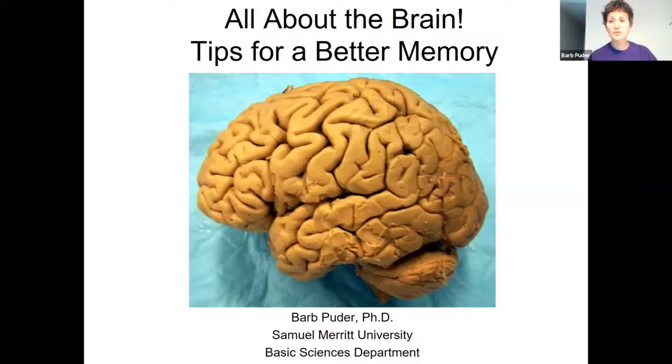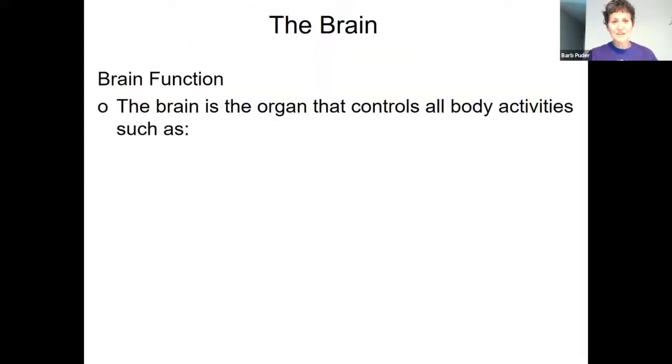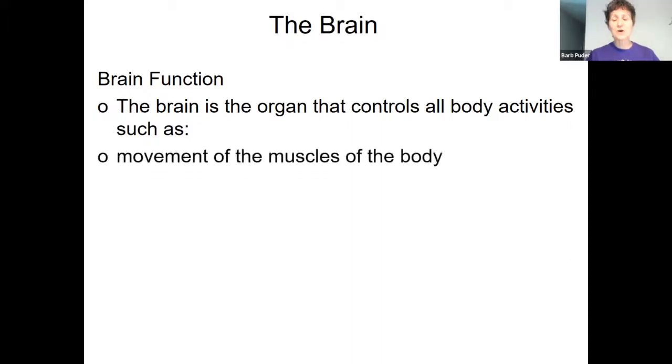The focus is really to talk about ways to improve our memories, but I want to start with talking a little bit about the brain so we understand how the process works. And so probably, as you all know, the brain is the organ in your body that controls all the other parts of your body. And most people think about the signals the brain sends to muscles of our body so we can move. So this is our motor control.